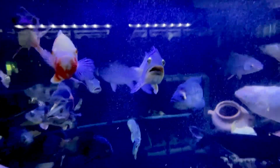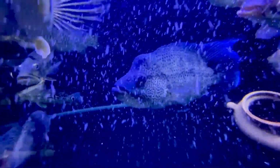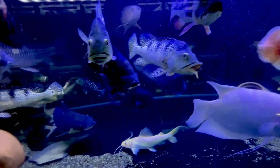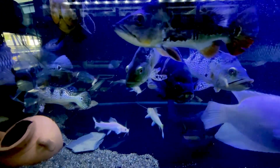I will have to split these up. There's the big dovey, wolf cichlid. He's getting pretty big, and I think she's about to lay eggs again. Let's find them some pellets.